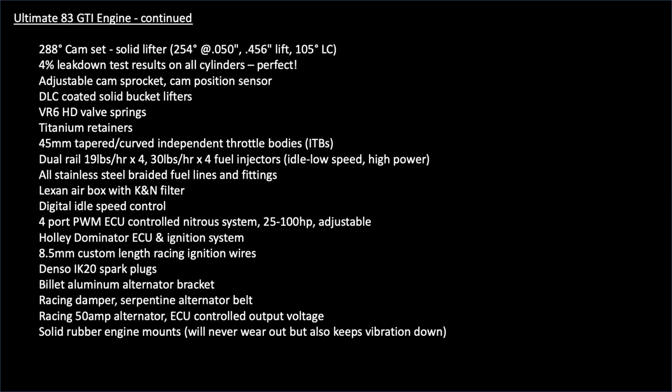I was unsure about it when it was recommended to me by Josh, the engine builder, but now that I've got it, it really defines the engine. And yeah, you could put in a smaller cam if you wanted to. Future owners can do what they want.